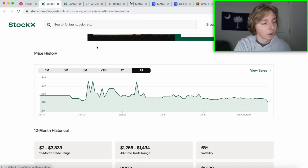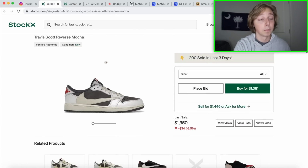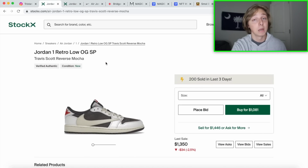So what I recommend: wait 2-3 weeks to buy these up. Be a little bit patient. If you don't want to buy them up, if you just have one pair and you're like, okay, I'm going to take my quick $1,000, $1,200 in profit, I fully encourage that. Even though these probably will never dip below $1,000, the market of these is not going to tank. It's a Travis Scott low, gonna stay above, and it's probably one of the better colorways, better than the Fragments in my opinion. And my camera's about to die.